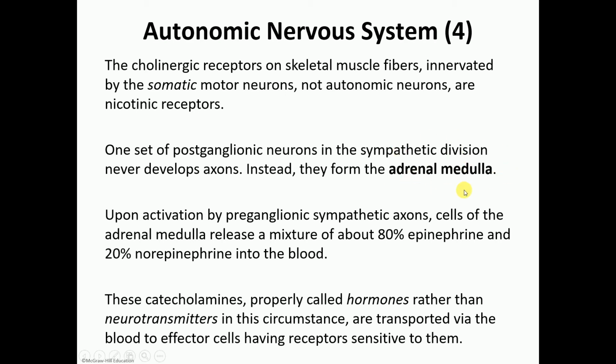The adrenal medulla is a very special case of ganglion, where the ganglia fails to produce postganglionic neurons, but rather the adrenal medulla cells are going to produce epinephrine, release it into the bloodstream, and that's why we're going to call it a hormone. And when it reaches its effector, the effectors have the adrenergic receptors as well.